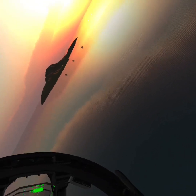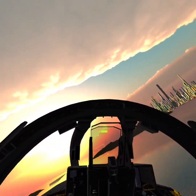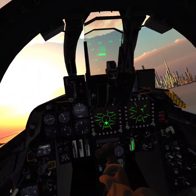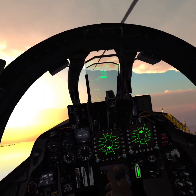You can see I'm starting to go around to get in line with the balloon, which is right up there. Might be a little hard to see. I turn myself to my long-range missiles, and I get lined up. I lock on to him. I fire one, and wait to see if it hits him.